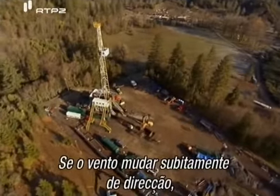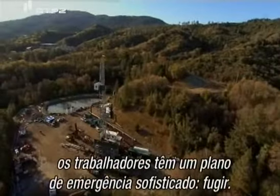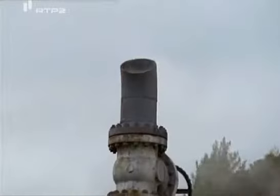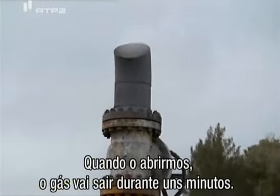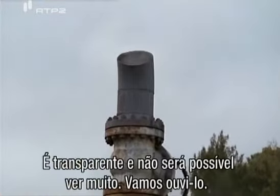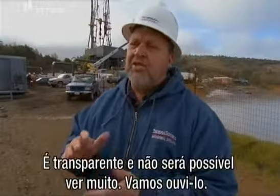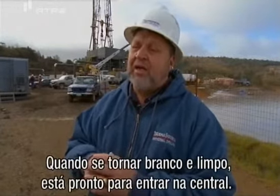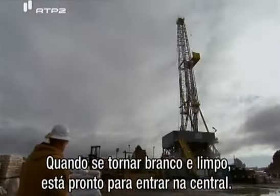If the wind suddenly shifts direction, the workers have been given a sophisticated emergency plan. Run! When we open it, a couple of minutes of gas come out. It'll be clear, you won't be able to see much, you'll hear it, and the steam will start a little grayish, and then it'll get white. Once it gets nice and white and clean, it's ready to go to the plant.